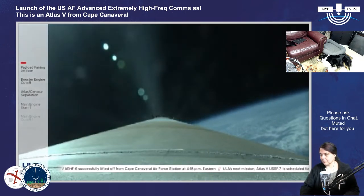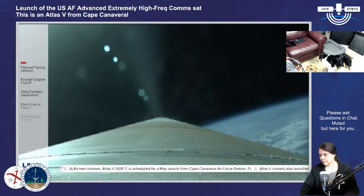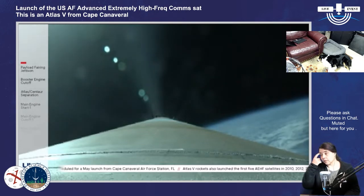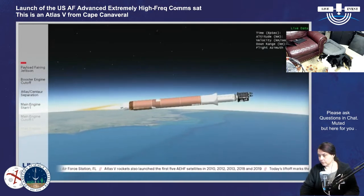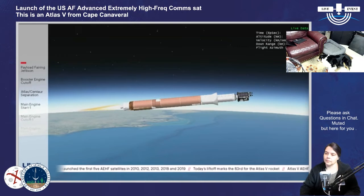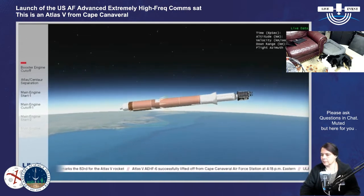And we have the beginning of the boost phase chill down on the RL-10 to thermally condition the second stage engine for operation. Standing by for BECO shortly. We have the end of boost phase chill down. And we have BECO, booster engine cutoff. And we have good Atlas Centaur separation.